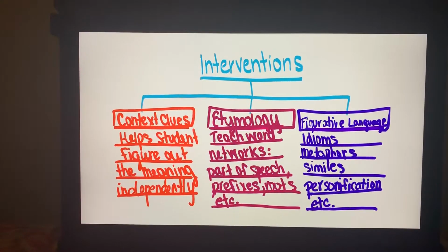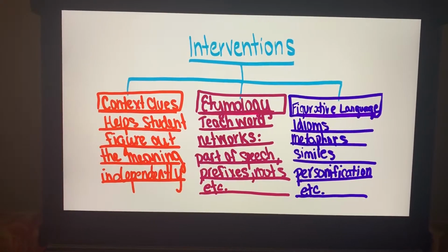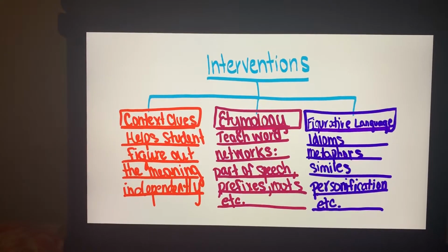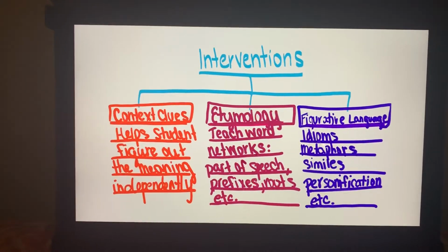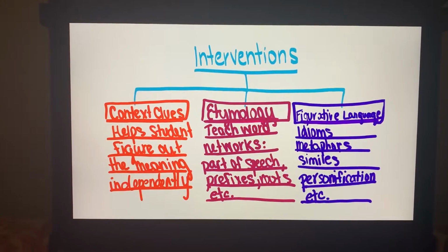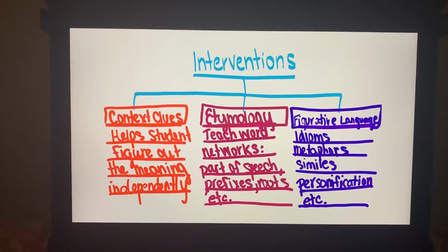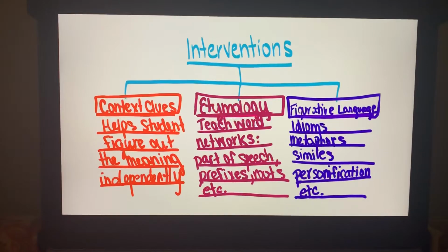I spoke a little bit about etymology before. I think that it's very important to teach word networks. So combining words and teaching parts of speech, like progress, progress, progression. So teaching all of those words together in the different forms that the students will see them in. And also teaching the students about prefixes and suffixes and roots and how to make sense and compartmentalize language.